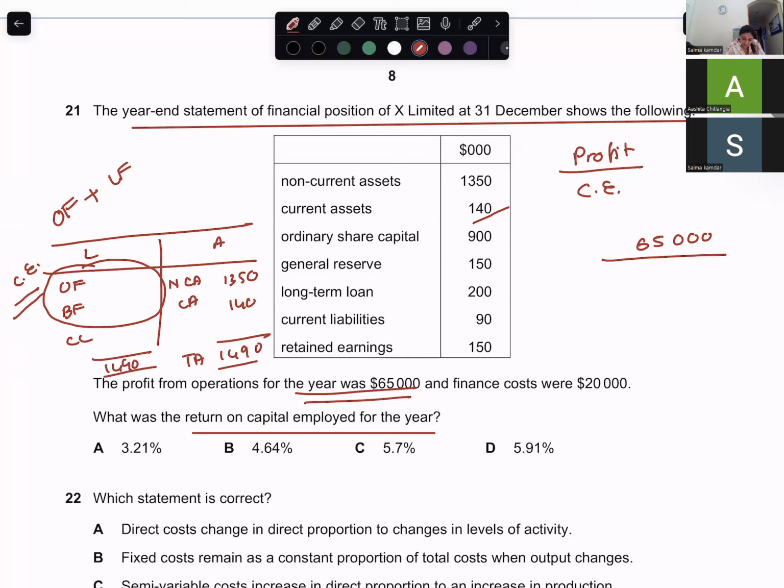You have current liabilities of 90. So your capital employed should be 1400. But at the same time, they've also given you this. This won't come now because it's own funds plus borrowed funds. So this is also own funds, right? Own funds, borrowed funds, and own funds. Given all the information, you can do it this way also.